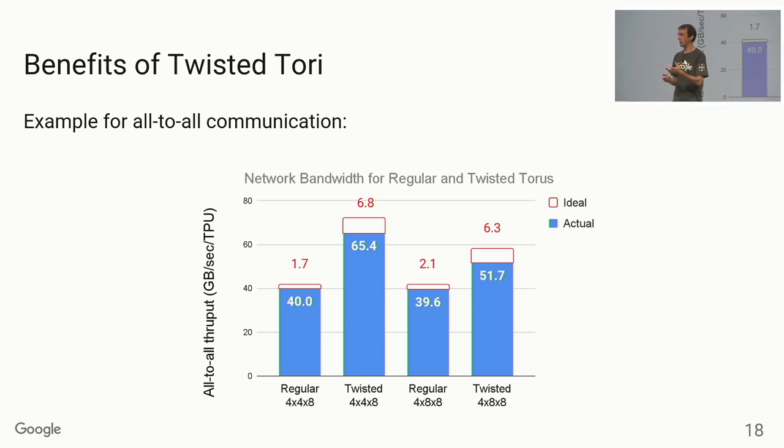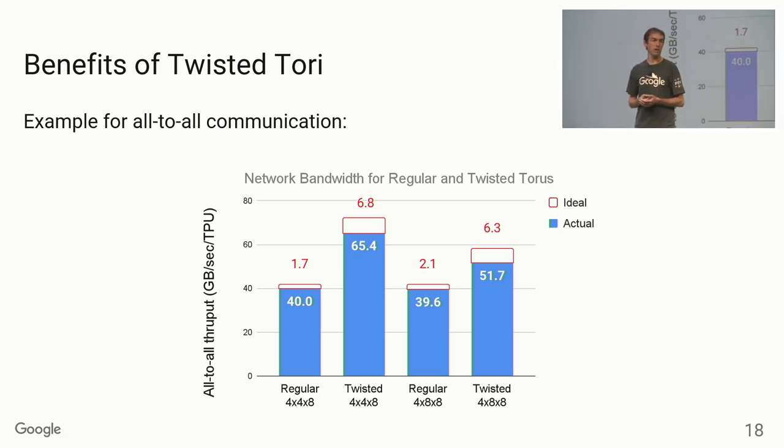So here's an example showing an all-to-all communication pattern. And you can see the twisted tori gets you a pretty significant boost, right? So for models that care about that sort of thing, it's a great win. And this actually was developed pretty late in the program. We kind of figured out, oh, hey, this is kind of a neat idea, and we were able to implement it.